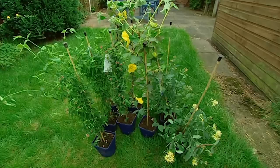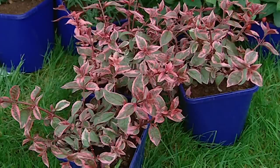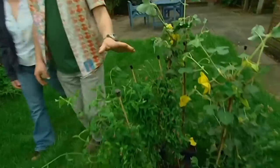Now, everything here could be in your garden by the end of the day. Right, okay. If you get the questions right. Simple as that. We start over here with some climbers. Okay, very nice indeed. That'll be question one. We'll be coming back to those.